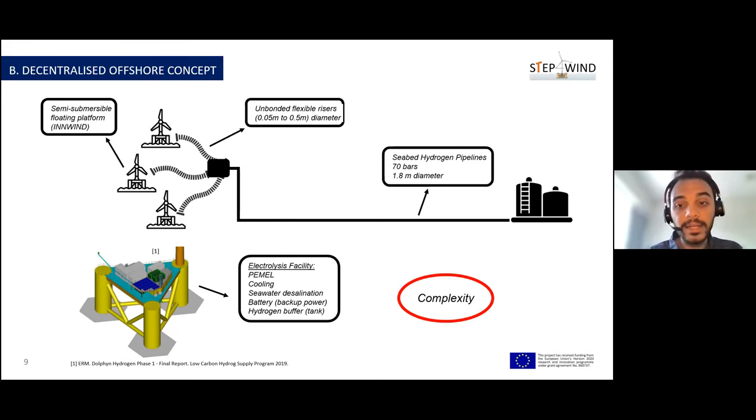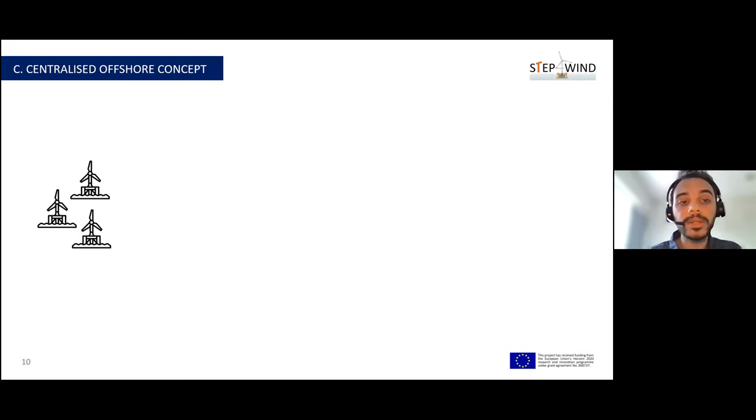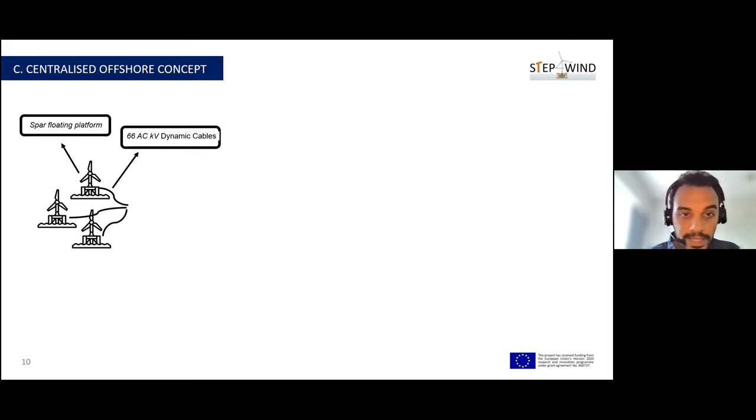The third and last coupling concept is the centralized one. This is less complex, because the decentralized one has this complexity, as you can see, that you're integrating a whole new system on an existing system. So the complexity here is something to consider. But shifting to the centralized offshore concept, the spar can be used here as well, just like the onshore concept, because you're not integrating anything on the floating deck itself. And this would make use of the dynamic cables used in the onshore concept as well, because this is electricity, and this electricity would operate an electrolysis facility all alone, centralized, just like the title suggests.